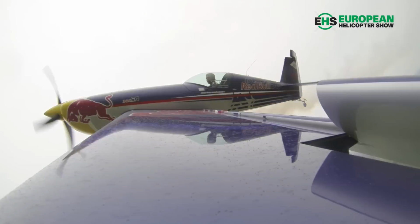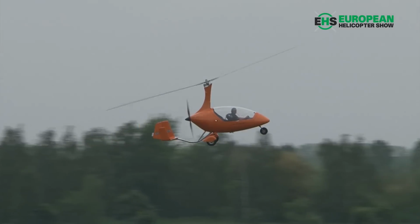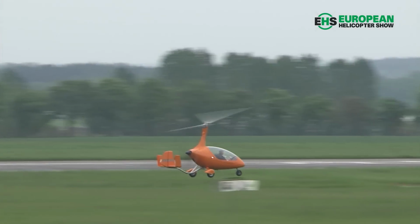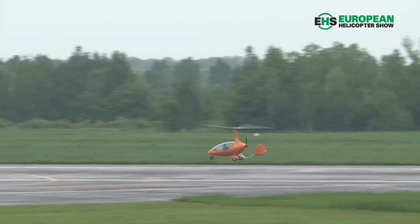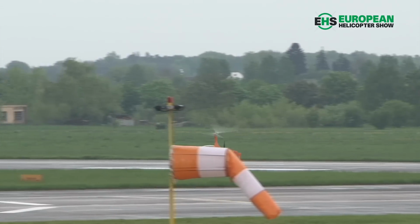The program continued with a demonstration of higher-level autogyro piloting in a Calidus piloted by Pavel Březina from the Nirvana Systems company. Spectators watched as the machine displayed its minimum speed, rotating in a very small circle, and even demonstrating a pirouette. The demonstration culminated in a landing with the rear engine switched off.